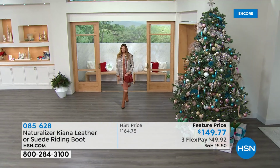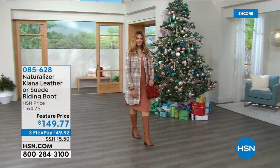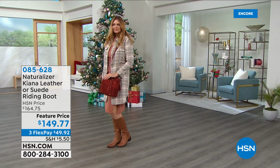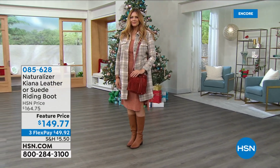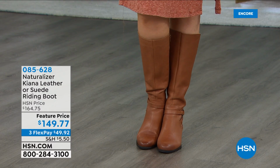So Contour Plus technology. You get that breathability, you get flexibility. Again, my favorite trick with any Naturalizer shoe is bending that toe back so you can see just how flexible it will be on your foot. Look how beautiful this is. It just pairs so well with anything, whether you're wearing it over a pair of jeans, with leggings, with this dress is just absolutely adorable.